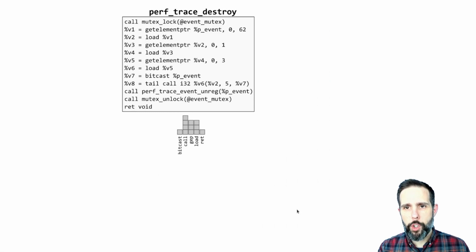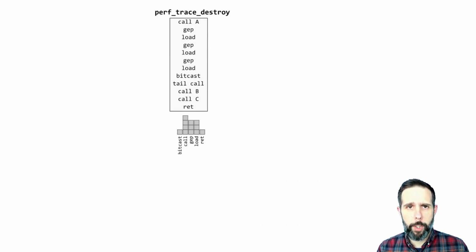That's perf trace destroy, a Linux function, in its IR form. Let's simplify it a bit to make some space. Here, and under it we have its fingerprint. 1 bitcast, 4 calls, 3 get element pointers, 3 loads, 1 return.